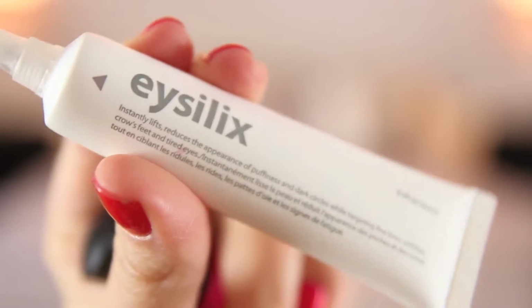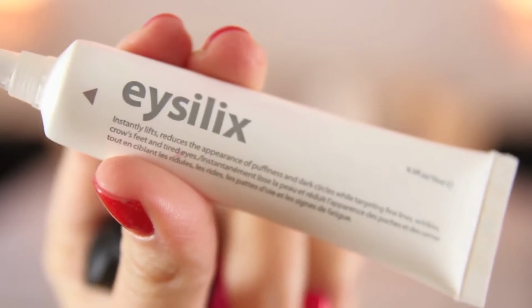For skincare, I actually have an eye cream that I've been loving, and again, this is a product that I've had for a while, and I've been using it for a while, and then realised the other day that I've never actually spoken about it in a video, and it is really good. It's the Isolix eye cream. I'm pretty sure I haven't spoken about this in a video. If I have, excuse me guys, I've forgotten.